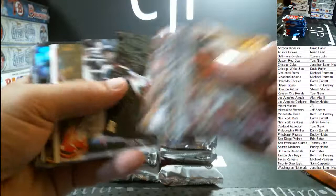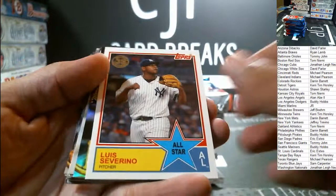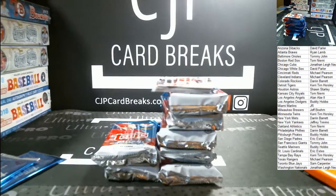Got a Hank Aaron legend salute for the Atlanta Braves. Hanley Ramirez, Hanley, I got cut. Gold for the Boston Red Sox. Luis Severino, all-star insert, 35th. Jordan Luplow, foil for the Pittsburgh Pirates. We got a Frank Thomas, long ball legend. And we got a black parallel Julio Teheran for the Atlanta Braves, numbered out of 67.